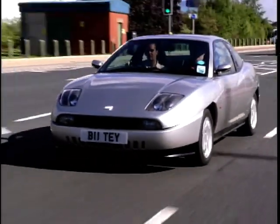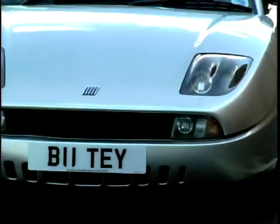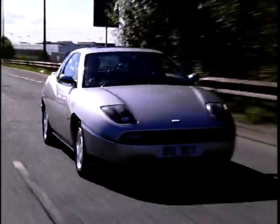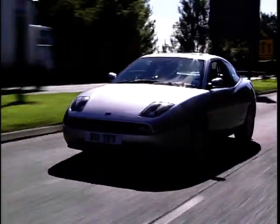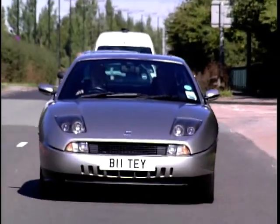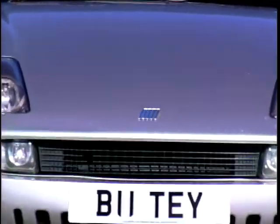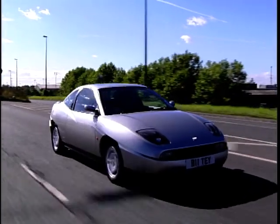Launched in 1995 with a choice of two engines, a 4-cylinder 16-valve producing 142 brake horsepower, or a more rapid turbo version pumping out 195 brake horsepower. But the stakes were raised a year later when Fiat replaced the aged 4-cylinder and slotted their 2-litre 5-cylinder into the coupe, dubbed a mini Ferrari by magazines. The turbo model would crack 0 to 60 in under 6 seconds and a top speed of 150 miles per hour.